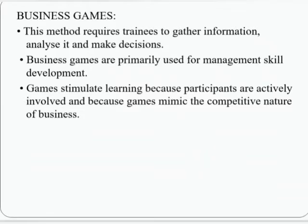Business game is one of the off-the-job trainings. It requires the trainees to gather information, analyze, and then make decisions. Business games are primarily used for management skills development. So games stimulate learning because participants are actively involved, because the games mimic the competitive nature of the business. So this is business gaming.